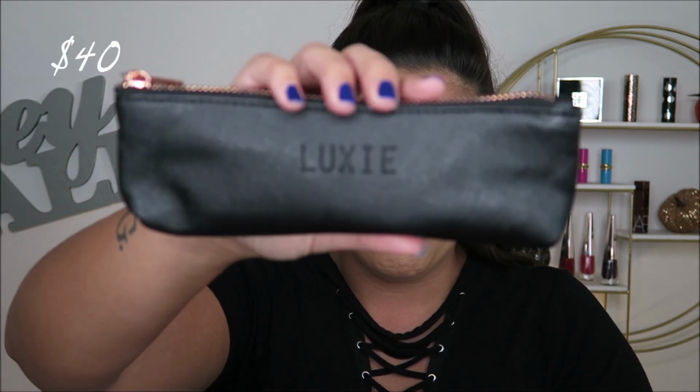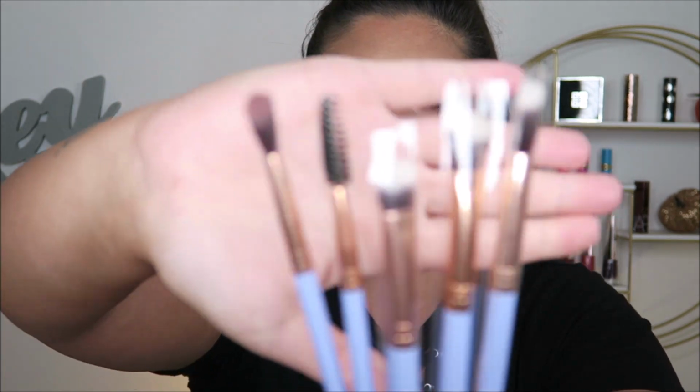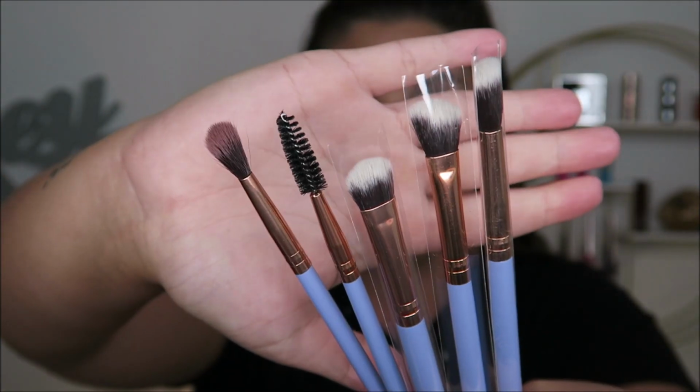The next thing that I'm going to talk about is this Luxie Wanderlust Eye Brush Set. This retails for $40, and it says create eye-catching looks with this 5-piece rose gold synthetic brush set, and it had different brushes in it. Now, I decided to keep 2 out of the pack, 2 that I would use the most, but these are the brushes that come in the box.